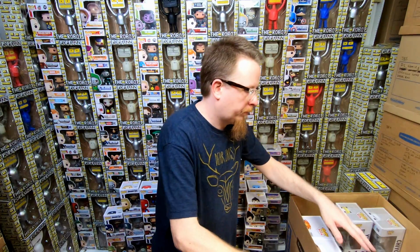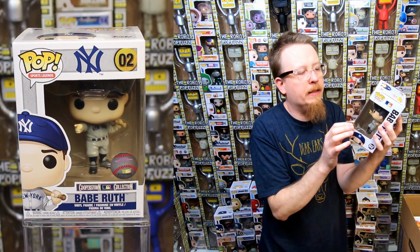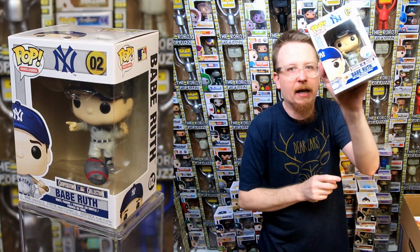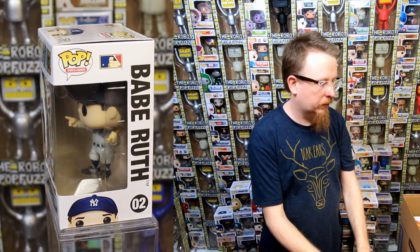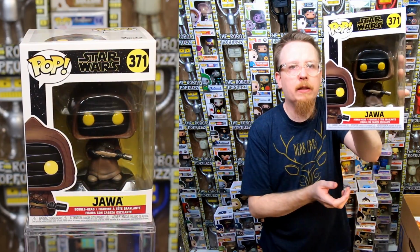So that was cool. We have a Babe Ruth. Absolutely love this pop. In high school, I did like a baseball diorama in art class, and I was looking for a Babe Ruth in this pose. So it's actually really cool to get this. And I bought a case of 6. I sold all 5 within like a week or 2. So I might actually have to buy more of those. Those sold really well.